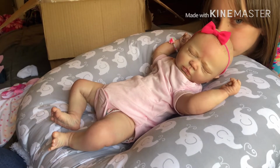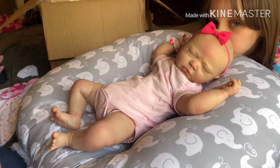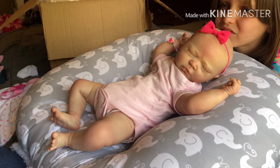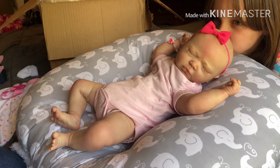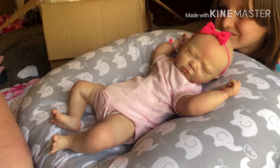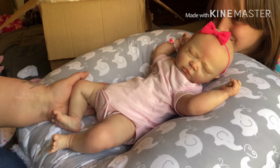If I really didn't need the money, or not really need the money, I don't really need the money. But I do need some money to get me some more supplies up. I absolutely wouldn't sell her at all because she's just so pretty.